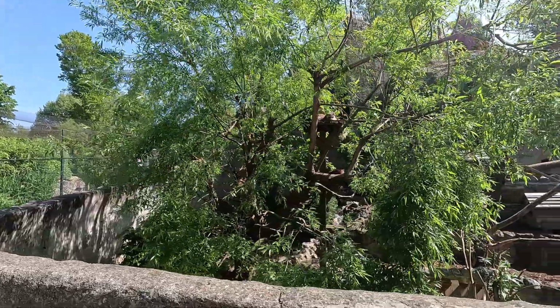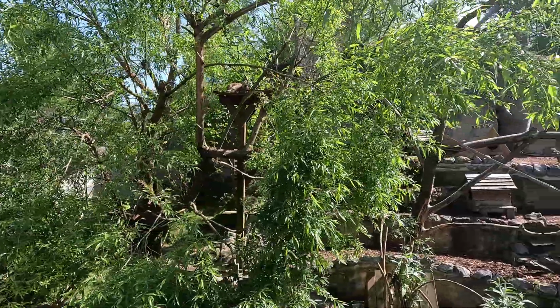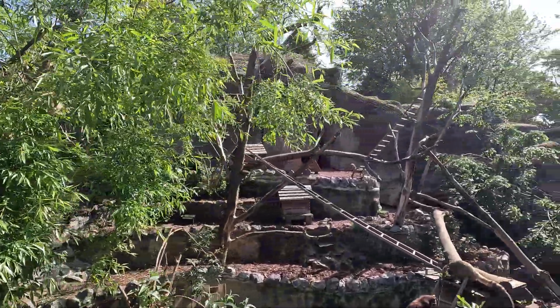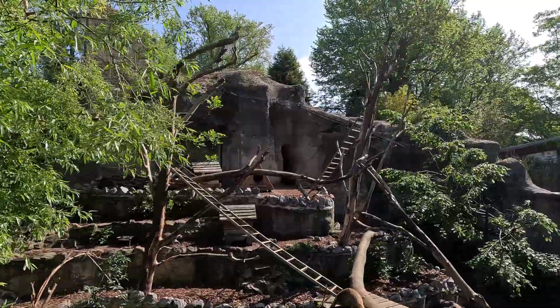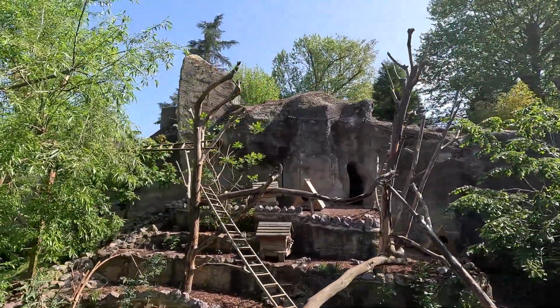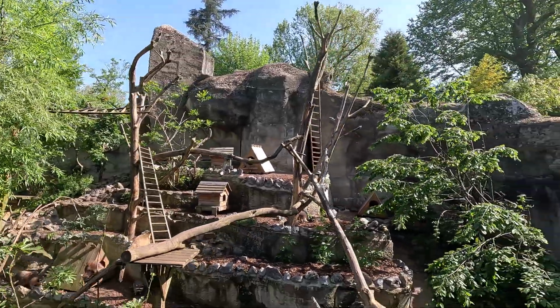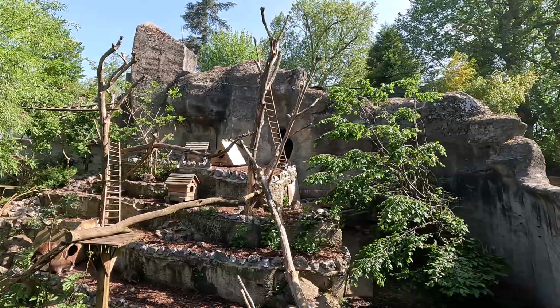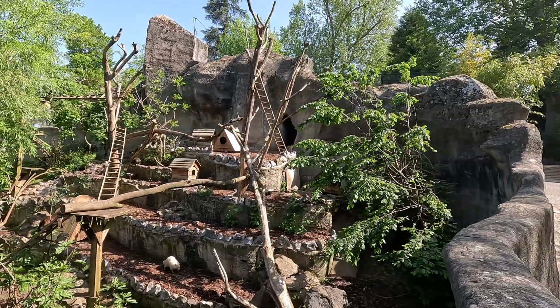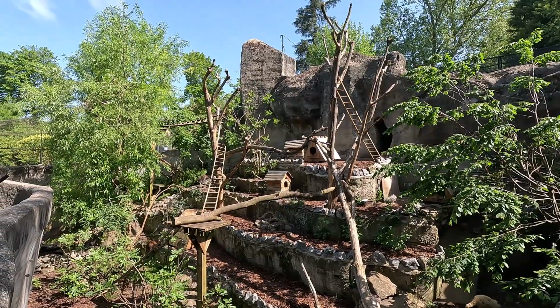It's this big pit with this awesome rock wall in the back, many different tiers and verticality for the raccoons. There's some trees to climb. There's so many climbing frames all around. I really think this is a great enclosure. I really enjoyed visiting it. The raccoons were also all over the place, super active, so it was a lot of fun to watch them. They had quite a lot of them, and like I mentioned, there was also an albino raccoon running around.